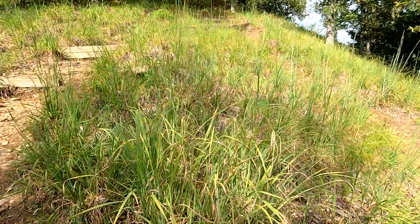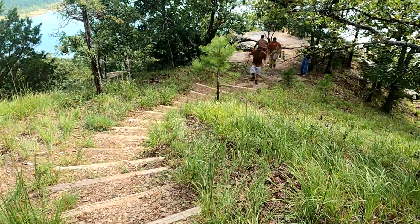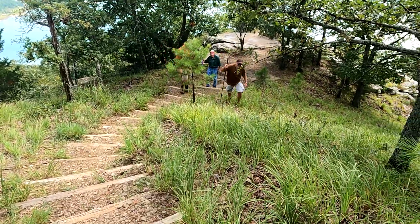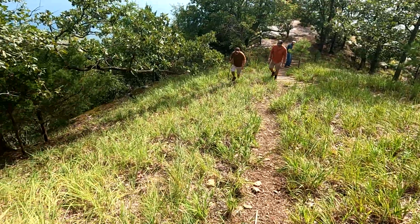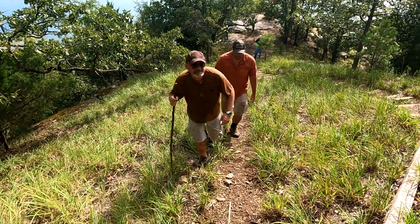So after all that climbing, we still weren't at the top of the mountain. We had a little ways left to go, but after we did get to the top, we rested for a bit, and I began to tell the guys about the possible significance of this place.